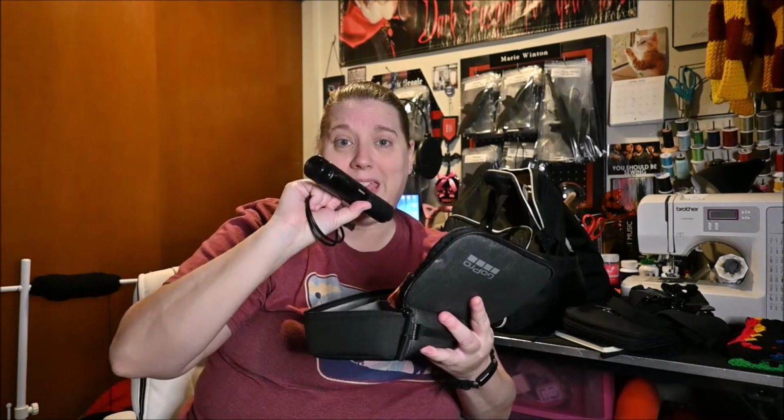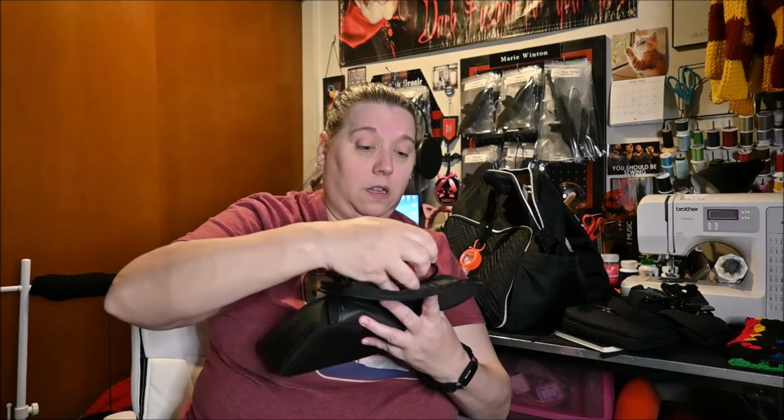Plus the battery bank, power bank, is a good idea as well, because with the GoPro, you can open up the door and plug in a USB-C, I think it is, cable, and then plug it into your power bank and still use it to record, so that you're not using up the battery. It actually will recharge the battery at the same time. So just a tip there if you're a GoPro user.